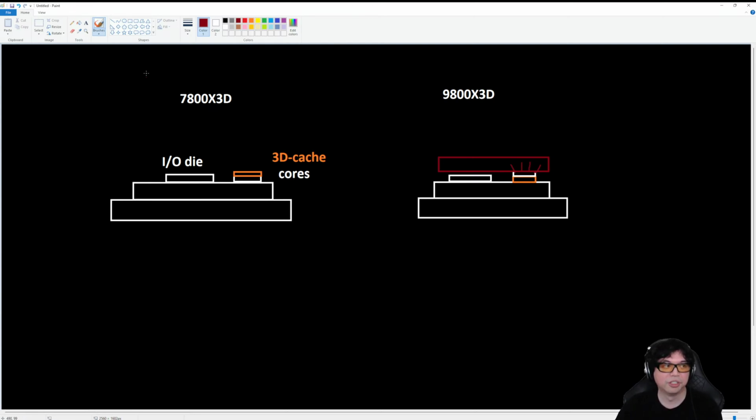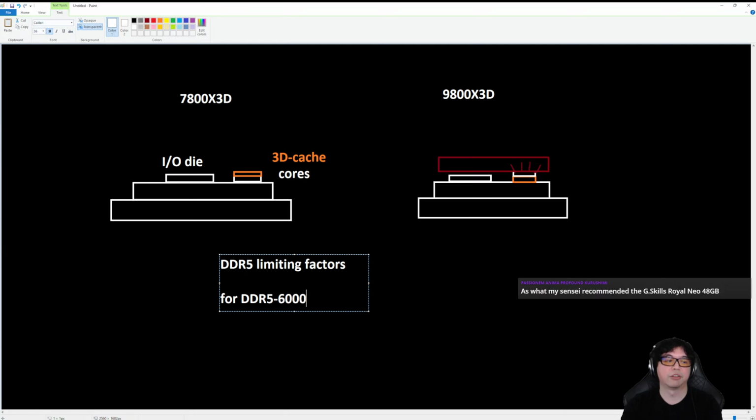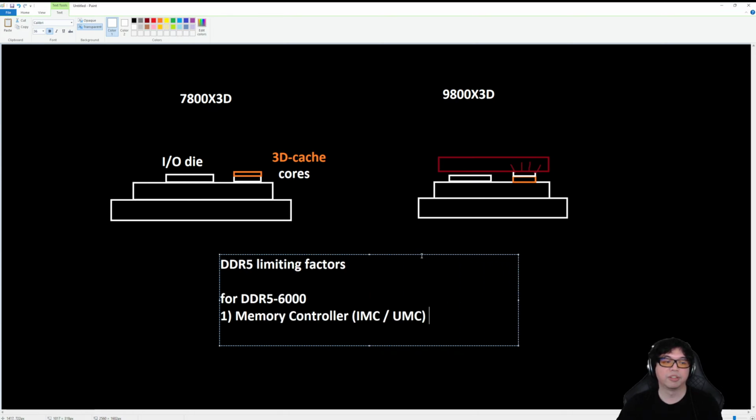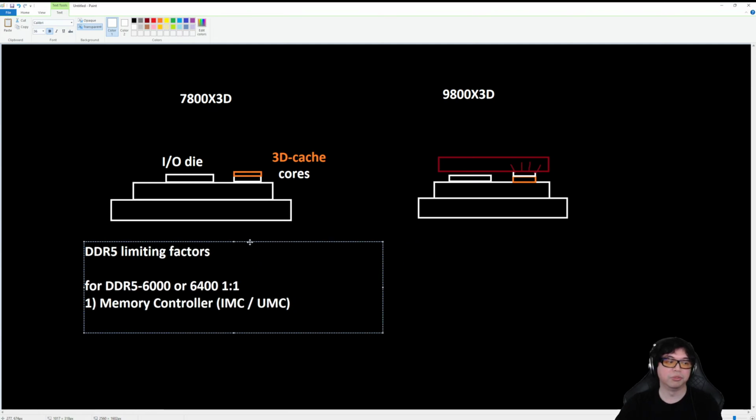So that leads us into the next discussion. Memory, so DDR5. DDR5 limiting factors. Let's discuss this. For DDR5 6000, the memory controller, also known as the IMC or UMC, is one of the most important determining factors. Or I guess we'll say DDR5 6000 or 6400, 1-to-1, the memory controller is going to be the primary limiting factor for being able to do this.